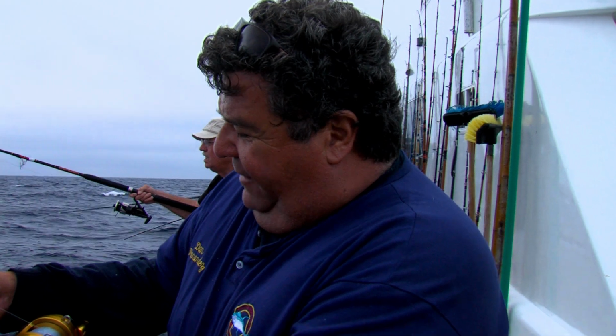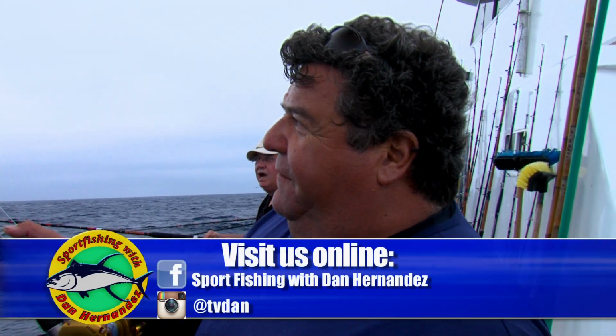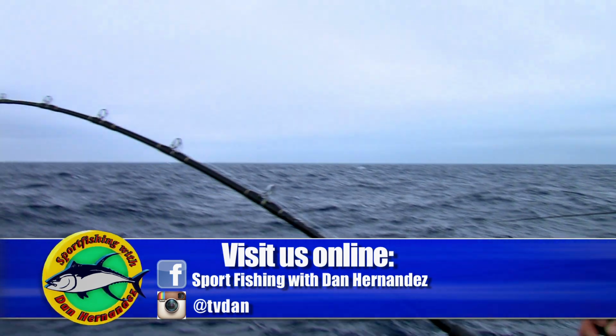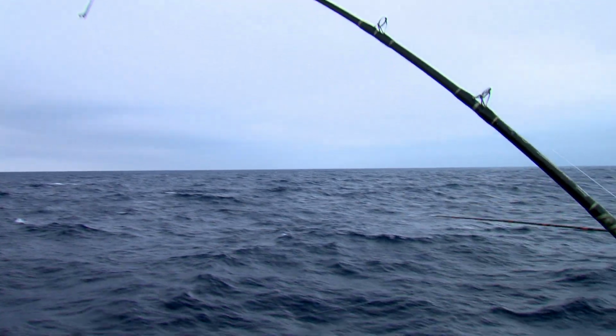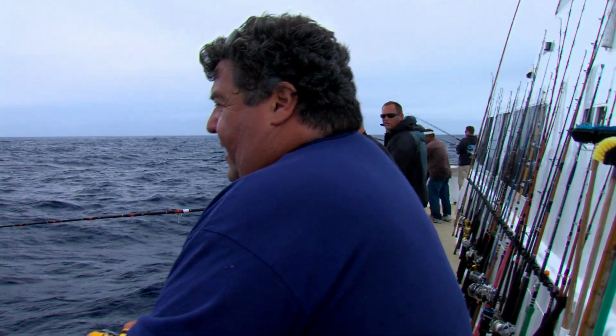So I moved up to heavier gear, fishing a larger reel, 50-pound test line, a little bit heavier rod, and just pulling on the fish. Every time he gives me some line, I'm just gonna lower my rod tip and lift up. When you fish with this heavier gear, you can force these fish a little bit. You just have to be careful, you don't want to pull the hook out. So now he found out he's hooked. He's not real happy.